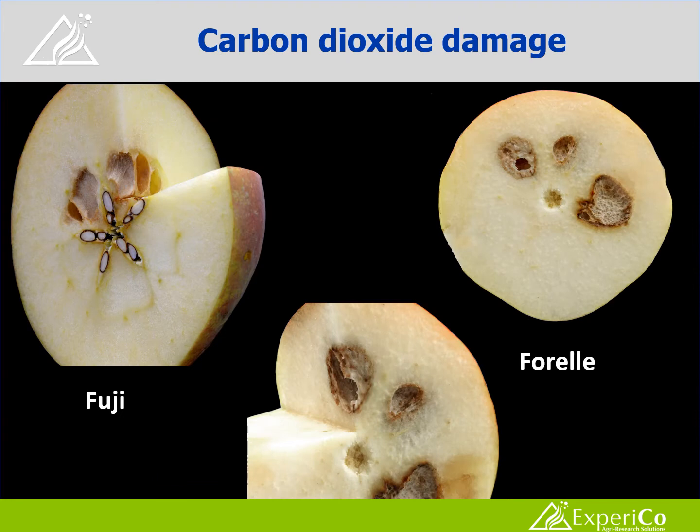Here we have examples of internal carbon dioxide injury demonstrated in a Fuji apple and a Farol pear. This injury is evidenced by the characteristic necrotic brown cavities in the cortical tissue of the fruit. The photograph is taken across several planes to clearly illustrate this disorder.